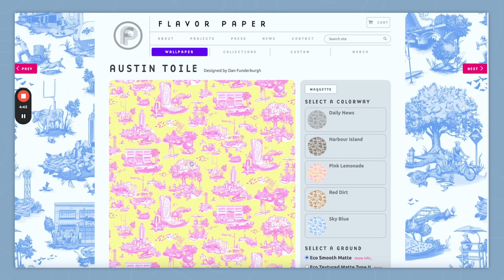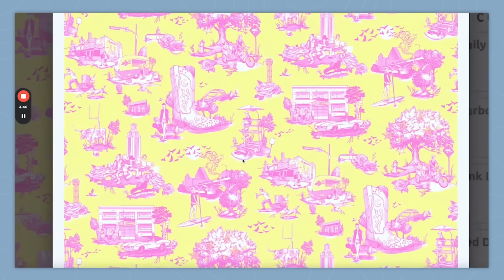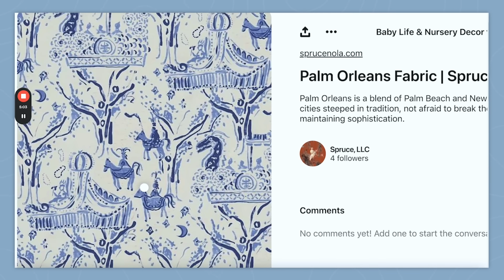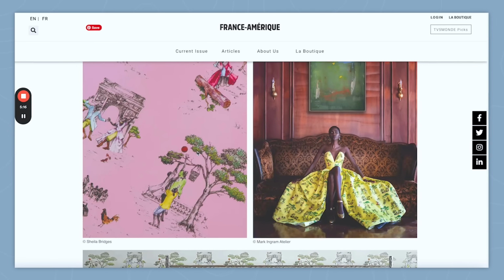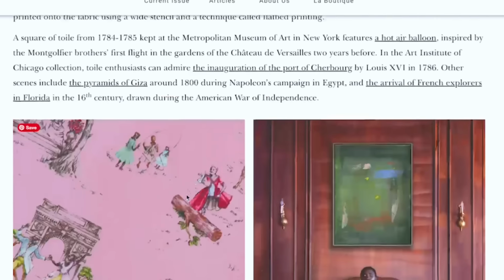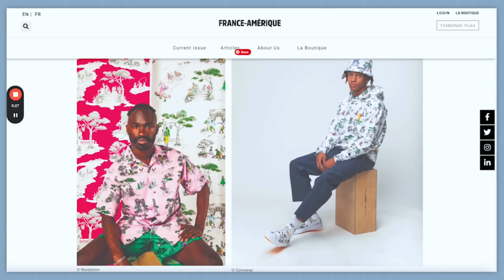So if you really look at this, we are playing in the cosmic cowgirl look with the pink and the cowboy boots, but then also the cars, the paddleboarding. It is very trendy. This is called the Palm Orleans fabric, which is a blend of Palm Beach and New Orleans. So you can see the different designs happening there. Here is a really fun Harlem toile print, really fun colors. You can see this designer made that print. You can see it on the wallpaper, on the pillows, even on apparel.